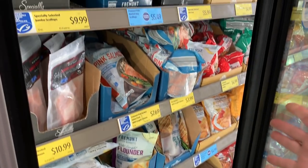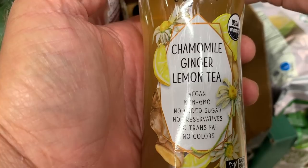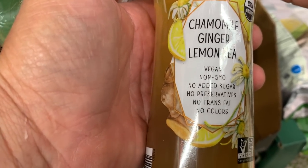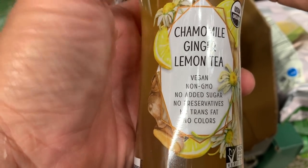Literally any other one. Okay, trick or treat. How many people would buy this? Raise your hands. Put a little thumbs up down below if you would have bought this. Chamomile, ginger, lemon tea. Vegan, non-GMO, no added sugar, no preservatives, no trans fat, no colors. Would you buy this based on the label?